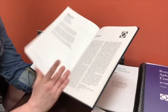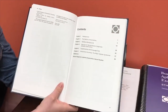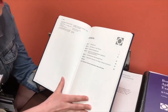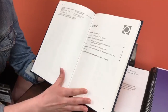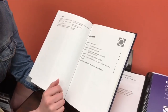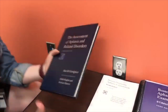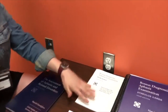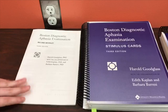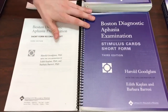It gives you some information about the background of the test, the nature of the deficits, some statistical background, information about the manual for the revised Boston Diagnostic Aphasia Examination, information about the long language test, and then an interpretive summary. So this is the long form examination, and this is the stimulus book that goes along with that. This is the short form record booklet, and this is the manual that goes with that one.